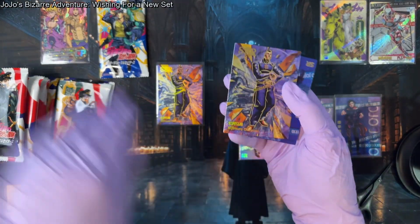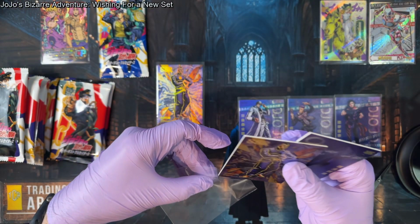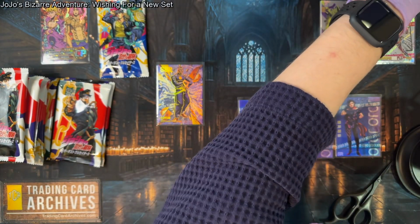Another SSR, and it is a dupe. I just talked about not getting many dupes, and then I got a dupe. That checks out. That's totally on point for me.